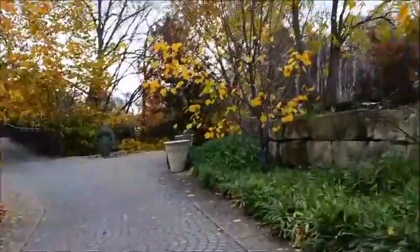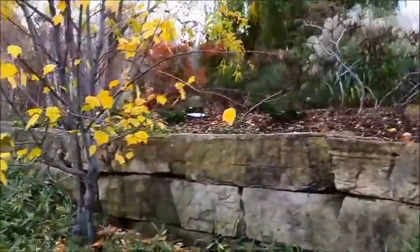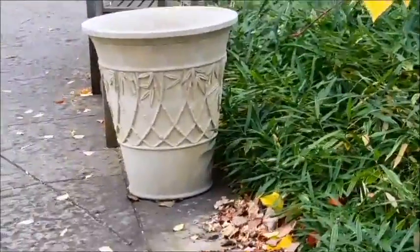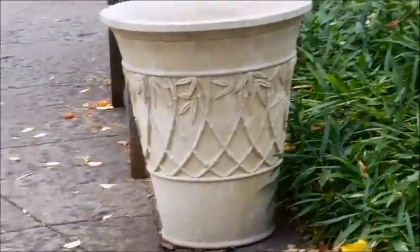It's fun just to walk around. There's not many people out. It's too cold to be out. Oh, I wouldn't say that it's really too cold. Look at this pot. Look at the design on it. Isn't that cool? I'd love to have one of those in my backyard. If I had a backyard.